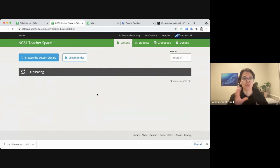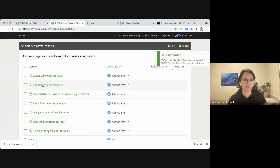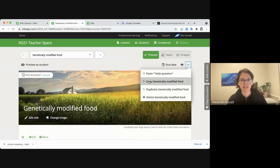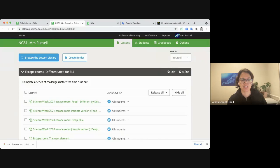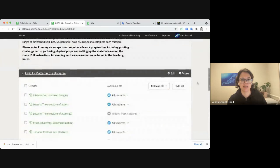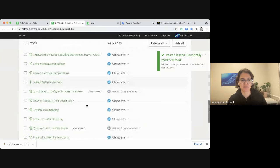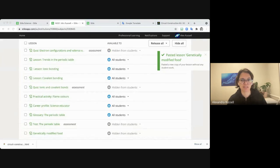So this is a really nice way to collaboratively modify lessons. You might decide that you're going to work on this one and a colleague is going to work on this one, and then you've all got access to these resources together. So I can copy the whole lesson. And then from Teacher Space, I'm now going to paste it into here where my students are. I wouldn't put it in the escape room folder, but let's just say maybe I'll put it in here. And I can paste from the same place. So I can paste between subjects, and you'll see that it will appear right at the bottom there. So that's a really nice way to work collaboratively.